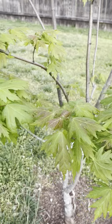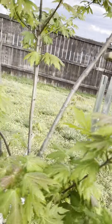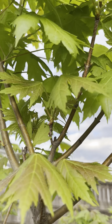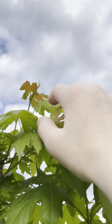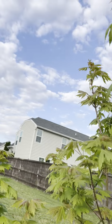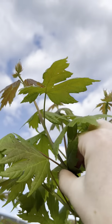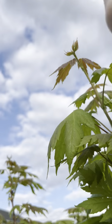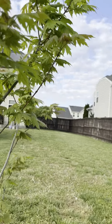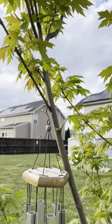It's coming up pretty healthy this year, healthily. I don't think that's even a word, but it is getting a couple new branches up here, which is fun to see. It's getting a little taller. Oh, actually, not even a little bit. This is new. Holy! That's exciting.